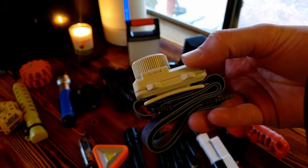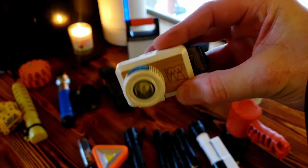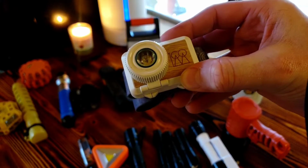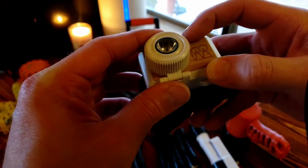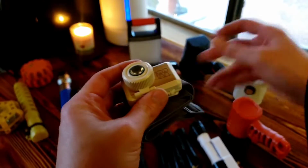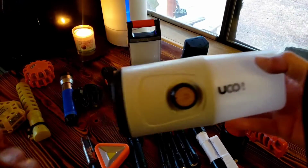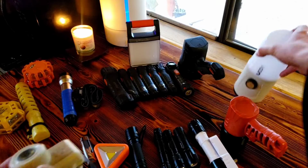So that's a nice little Yuko. Does that say? I don't know. Maybe that doesn't say Yuko. This says Yuko. That's weird. I thought that said it. Oh, it says it on the strap maybe? Oh yeah. And then this says it right there.